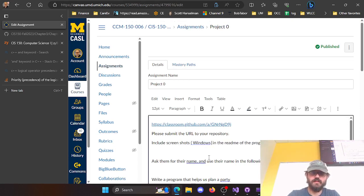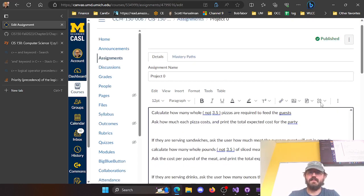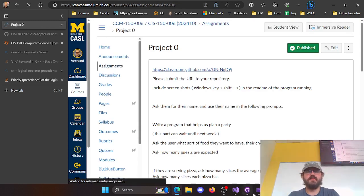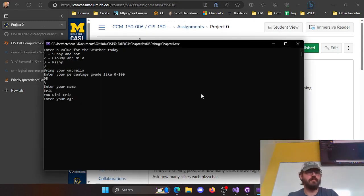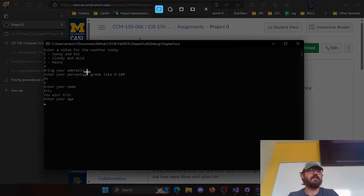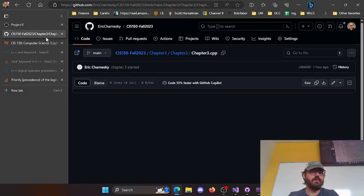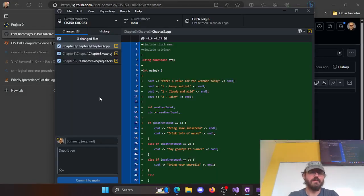Windows key plus Shift plus S. On Mac, I'm sure it's something similar, probably just a print screen key. Print screen works, but you get more usually. So Windows Shift S gives you the snipping tool, and you can say, I just want to grab this here. You can grab that. And then when you come to your repository, I'll actually go commit this real quick first.